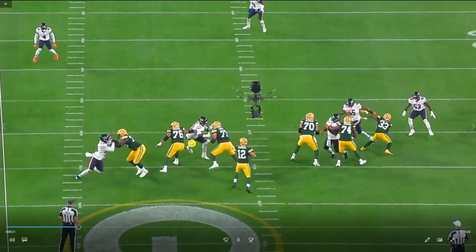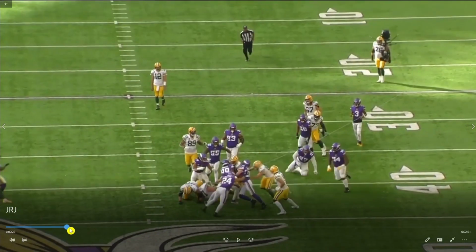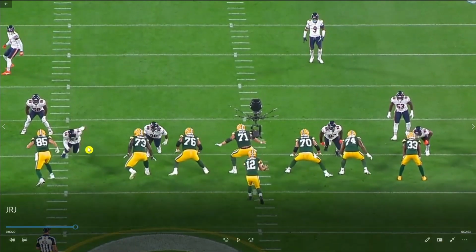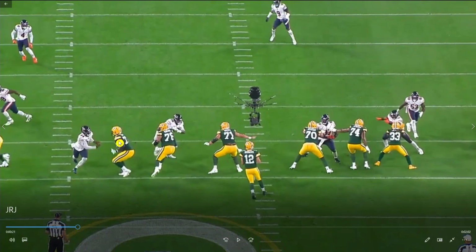Here's a really good one. I like this. This shows up later, and this is why it's important. He knows he's got Myers to his inside. And so what Runyan's doing here is he's taking a peek at Robert Quinn, 94, because obviously he's the most potent threat out here. And Yosh Nijman is taking snaps at left tackle. So he's got eyes on Robert Quinn here in case he needs to come back in and be present in this gap.